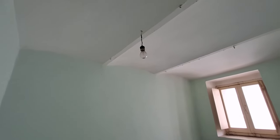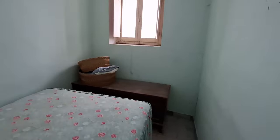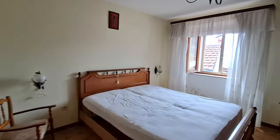A small bedroom with a window and vaulted ceilings that can be easily converted into a studio or a walk-in wardrobe. And another double bedroom with a window.